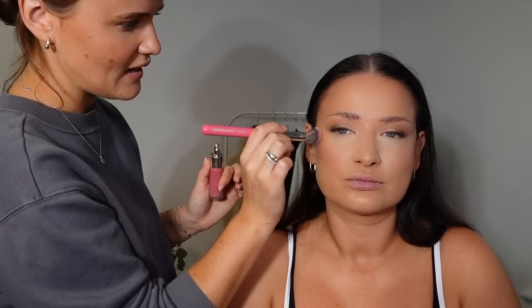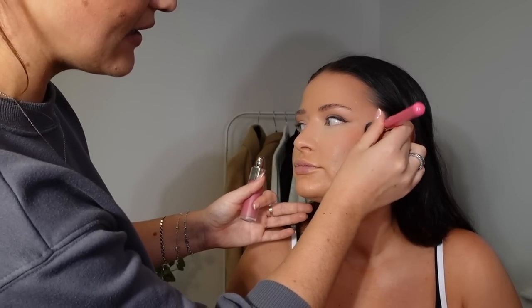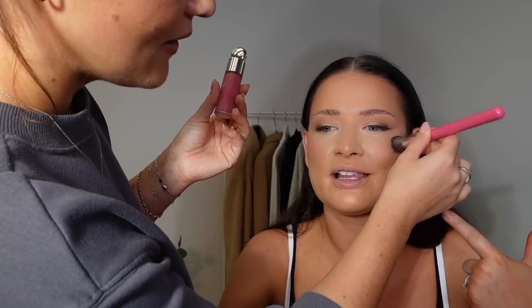This blush is, oh my God, what is it? Rare Beauty. I think it's Selena Gomez's brand. But it's just amazing. It's a very lovely blush pink and Emily loves pinky pink vibes. Honestly, I've been trying to find a good cream blush for so long and this is it. It just does not move anything underneath.